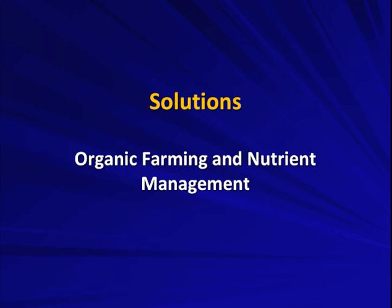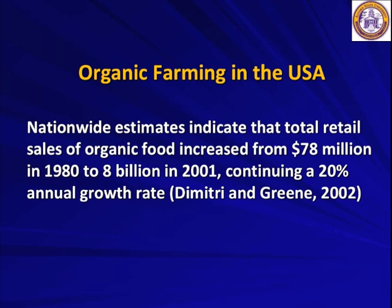And the solution is organic farming and nutrient management. Not just organic farming, the nutrient management. That is the paper from Copenhagen that gave a lot of information about some of the crops, but we have a lot of information on 36 crops. In the US, it is the fastest growing sector, 20% growth per year.